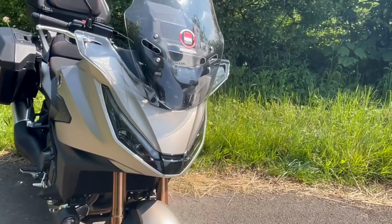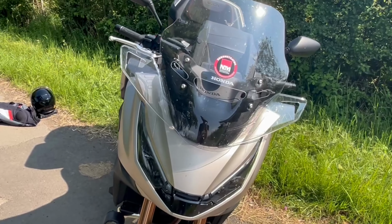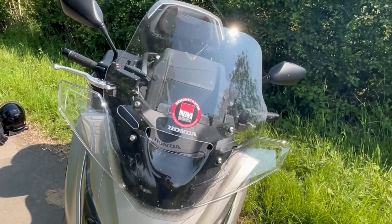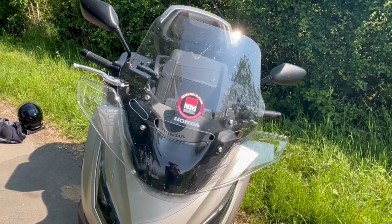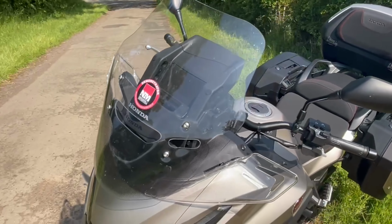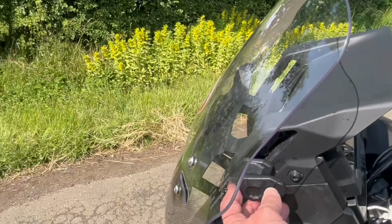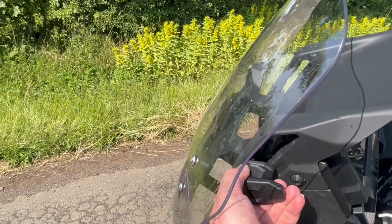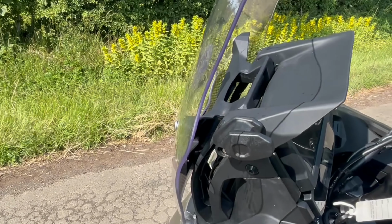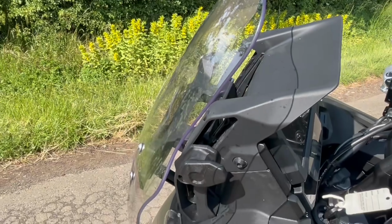We'll start with the changes for 2025. You've got way bigger wind deflectors here. As you can see, they're a lot wider than they used to be. Sadly, the screen's got smaller. Now I think it is a little bit more buffety, but on the upside is the adjustment, and it's done by this fella here. So if you want to go up, you pull it out, wiggle it up, push it back in, and it's as easy as that.